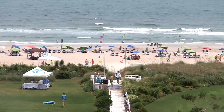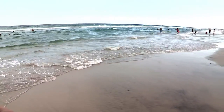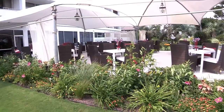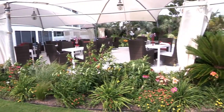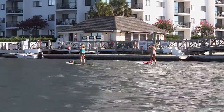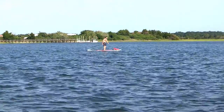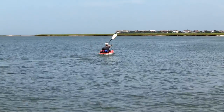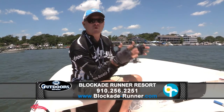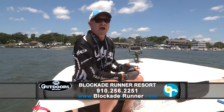Then, right outside the door, there's a great beach scene, all kinds of activities to do on the beach. There's a fantastic pool with a bar right outside the door, beautiful lobby, great dining room with fantastic food. You can also book all kinds of water sports activities right at the activities desk at the Blockade Runner, including the hottest thing going right now, the stand-up paddle boards, lots of that going on around this area. Kayaking of all kinds, jet skis. You can rent a boat, take your family out on it. There are all kinds of cruises, dinner cruises and such, and you can book it all right out of the lobby.